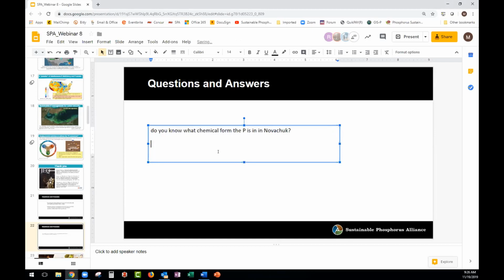Yeah. So there was a question: do you know what chemical form the P is in? It's an organophosphorus compound. I'm not familiar with the chemistry of Novichok myself. But like many organic phosphorus compounds, it's a nerve agent, and there are a number of these compounds that have been used in chemical warfare.